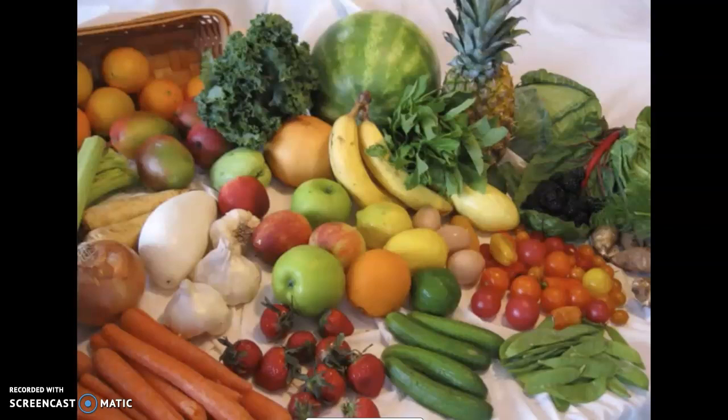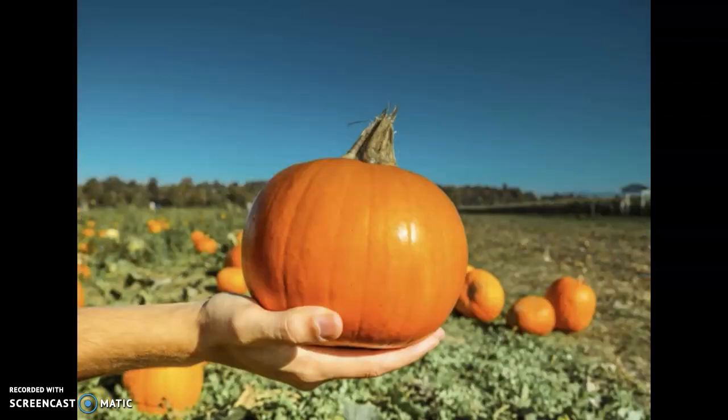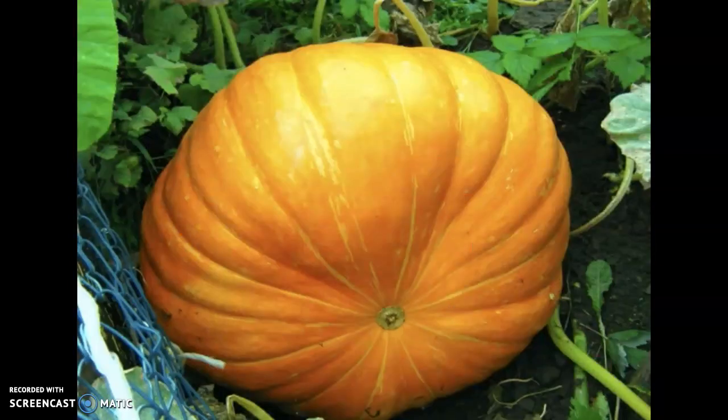Because plant growers can use selection to change any trait of a plant, it means we've created a lot of different varieties of fruits and vegetables. Not only are there the round orange pumpkins that you're probably used to, but plant growers have also created, as you saw, a giant variety of pumpkin.